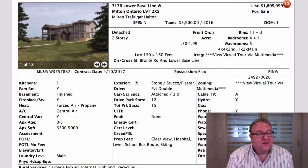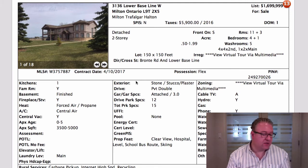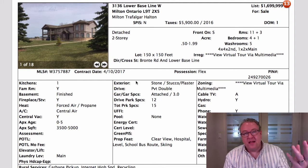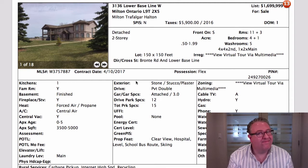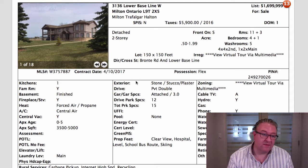Now, last one before we bounce, 3136 Lower Baseline, $1,699,999. So the way you come up with the value for sometimes rural luxury real estate, once you get to the point where it's not a subdivision home, is you look at the value of the land and the value of the building. If you're going to build an average Mattamy or Green Park house, they're probably paying about $180 a square foot to build that. If you get into custom homes, I've seen as high as maybe $300 or $350 a square foot. In Toronto, even more sometimes, because the way you have to build on the small lots changes completely.